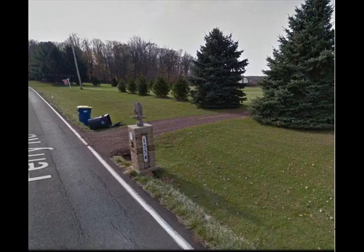Now, if you have your 2 pillars in, you should have some landscaping around them. The landscaping should be low-growing shrubs, and the reason for that is you don't want to add any more obstacles to your egress from your property. It's hard enough to see out of here with these pillars, so you want to have low-growing shrubs.